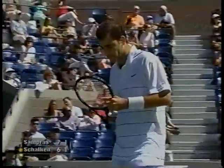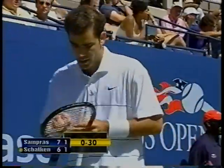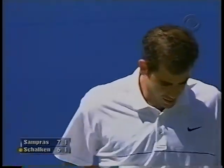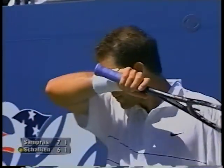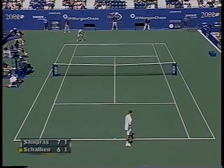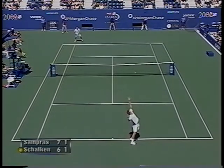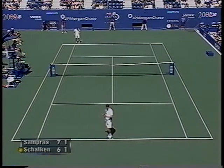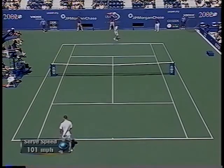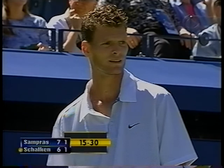Love-30 opening again for Sampras. No breaks of service yet, which made the tiebreak all the more incredible that they were losing points left and right, both men. There it is. Goes wide. Four aces now for Schalken. Certainly helps that he's 6-3. That angle a little bit easier to pull off. He's had phenomenal success so far with that serve.